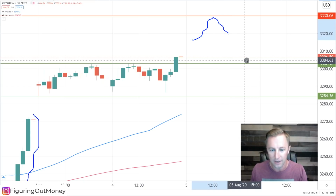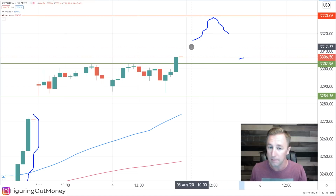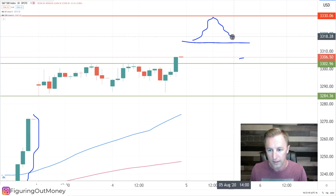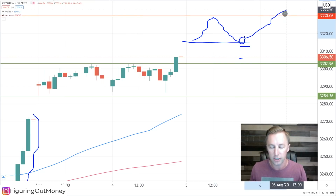And then even if it comes down to another level of support, wherever that might be during the day, because we might get a gap up right to here, and this might be a new level of support, I would be able to enter in long right here and have a tight stop loss for a bounce and maybe potentially a break from that point.